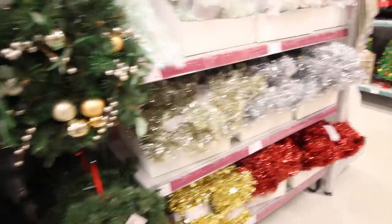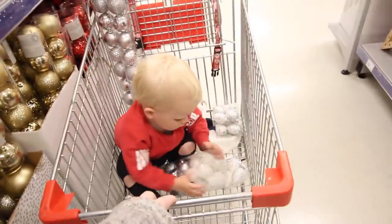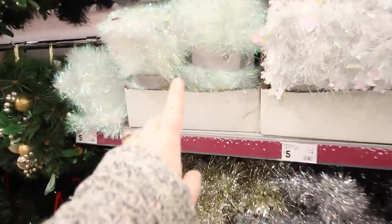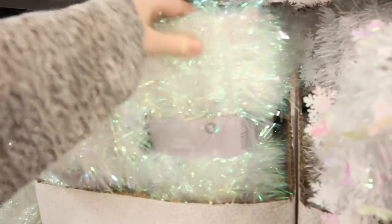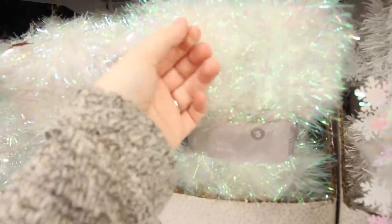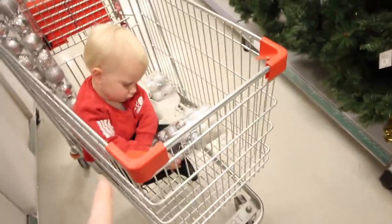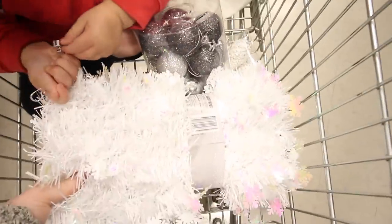Look, Freddy, there's tinsel. He's having too much fun with all of these. I want to get some tinsel. We were just going to get white tinsel. I was going to look at this one, but it's really plasticky. Don't like the look of that. I like the silver, but maybe because we've got silver balls, I will go with the white tinsel. Does that look good? I think that looks good together.